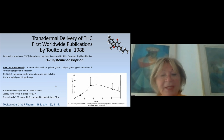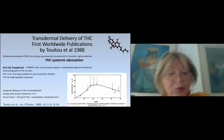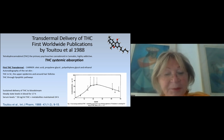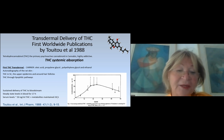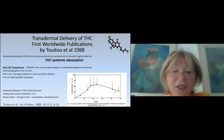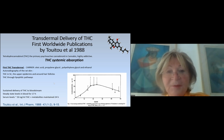Also, we carried out a pharmacokinetic study, and we found that we are able to see the THC in the blood for 70 hours after the administration, with a quite high serum level of THC of 50 nanogram per milliliter, maintained in a nice plateau for 24 hours.